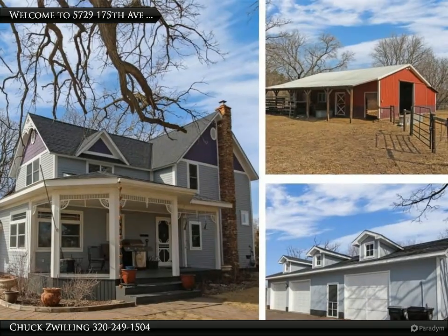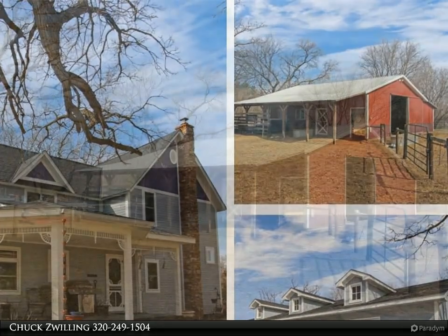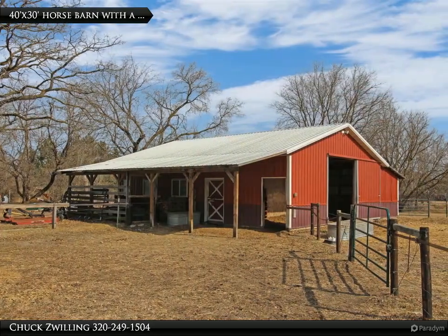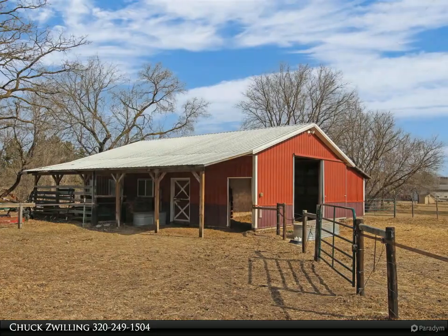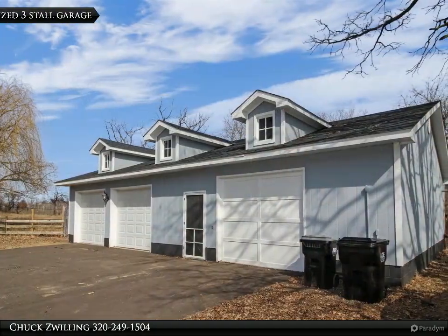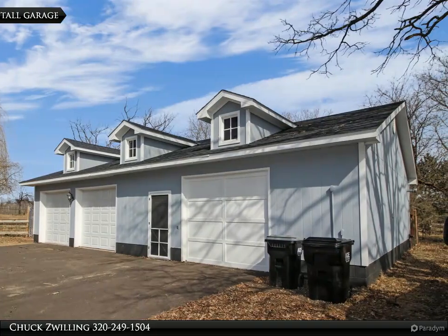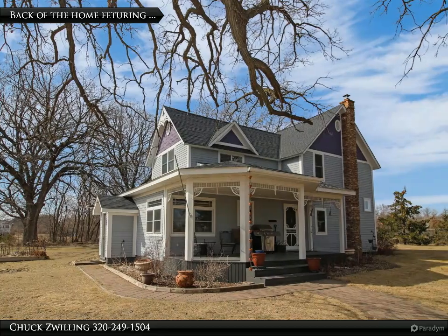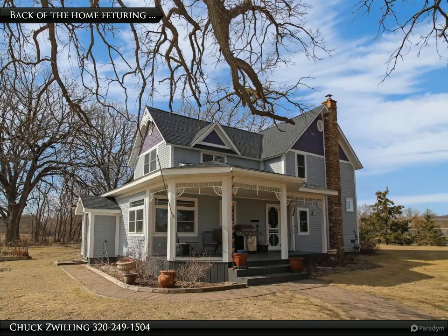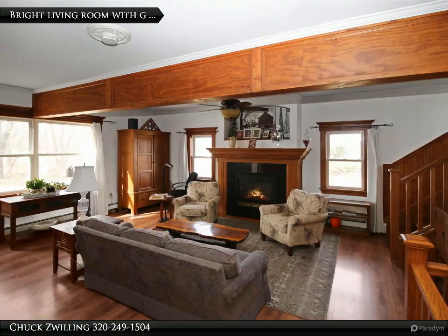Located on 13.84 acres, this picturesque property offers space, functionality, and classic character. Ideal for hobbyists or equestrian enthusiasts, the 30'x40' horse barn features dual 10'x40' lean-tos for additional storage. The oversized 3+ stall garage, 48'x32', includes a dedicated workshop space, providing endless possibilities for projects and storage.